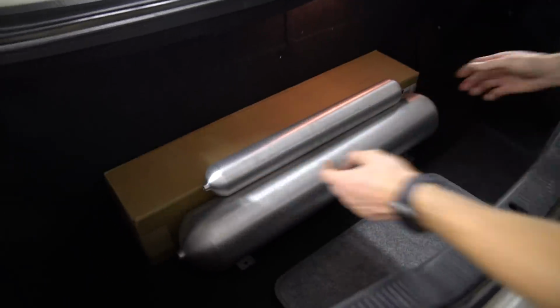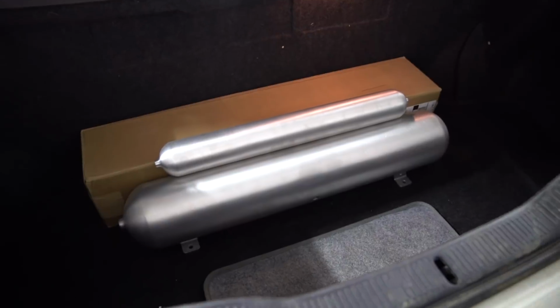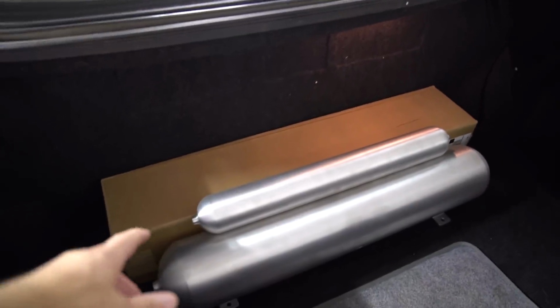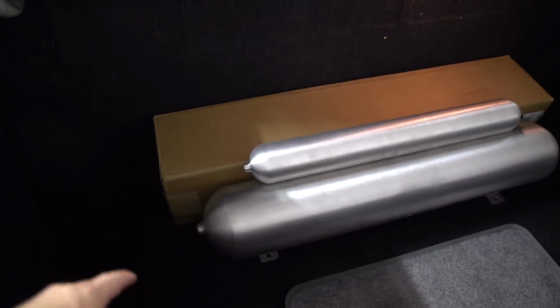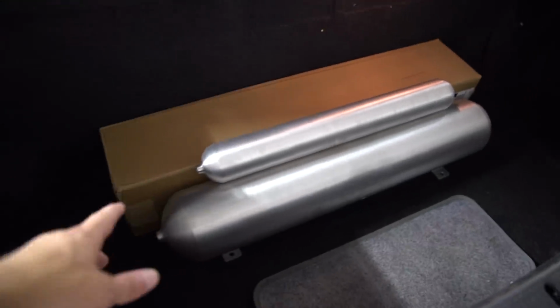The Soarer and SC300 trunks are kind of small, which I couldn't believe because of the size of the car, but it's the way it is. It'll still work perfectly fine, but we're just gonna mock these up a little bit, see how they look. So the idea is the tanks are gonna sit like this with a smaller one on top, kind of free floating almost. Exactly. They'll have a gap in between them, and basically it'll appear as though it's a floating tank. That's sick. And it's gonna have copper hard lines. We picked copper hard lines for it. So white tanks, copper hard lines.